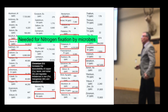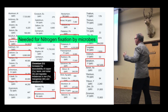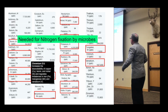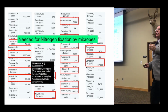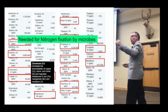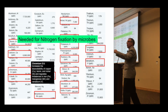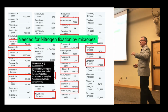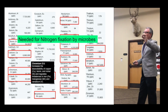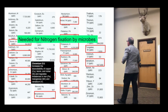So it turns out that chromium is also needed for nitrogen fixation in soil systems. So is cobalt. You ever ask for cobalt to be put on your soil? Molybdenum. If there's no molybdenum, you're not going to get nodulation. If there's no nodulation, you're not going to get nitrogen fixation. And it all goes back to cobalt and molybdenum being in the soil at very, very low concentrations, 1 to 4 parts per million. That's all you need. It doesn't take very much at all to make that system work.